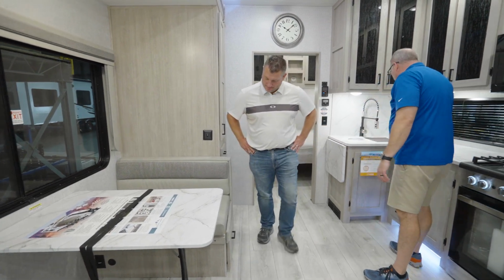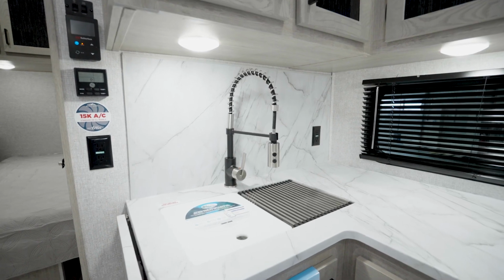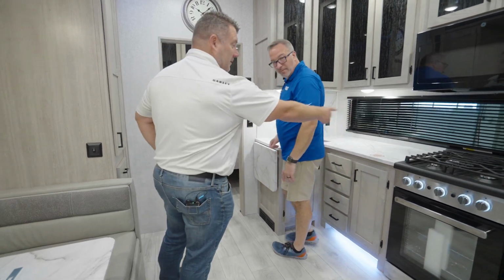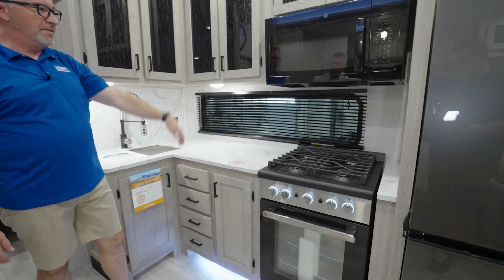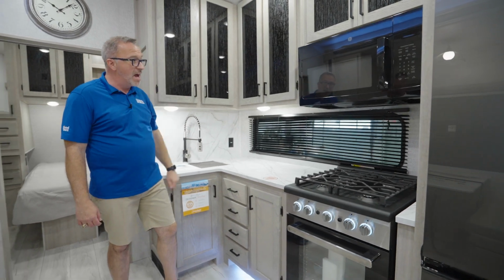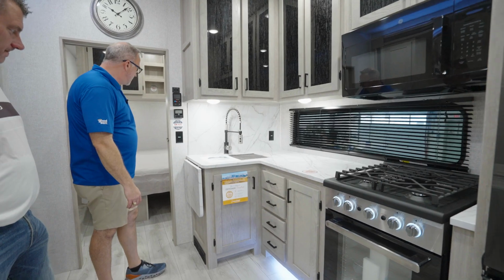All right, finishing off the kitchen over here. Pressed surface countertop, undermount stainless steel sink, cutting board and drying rack, with the spring-assisted sprayer. Very nice touch. We got the nice backsplash window, so at your campsite, you can have a view. That's not even a backsplash, it's just a window. That thing is huge. And that will help a lot with bringing in light. And checking on the kids. Got the extendable countertop, too.